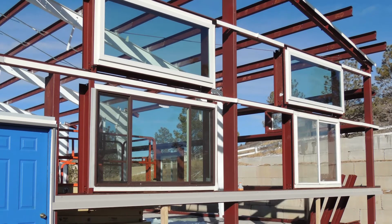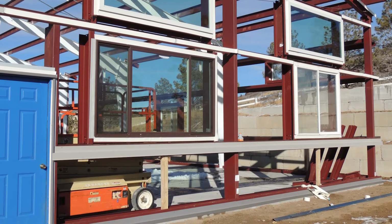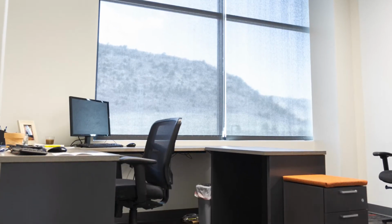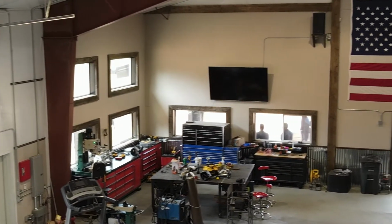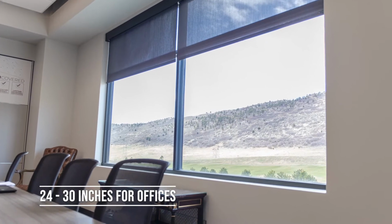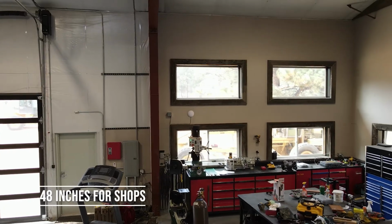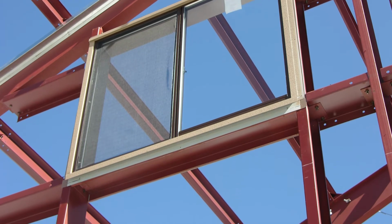Too many times we see window framing specified as field located, but the location and sill height, important design criteria, are missing. The sill height, or bottom of the window height off the finished floor, is probably the most important measurement needed and can vary. Different variables such as an office sitting position or to a shop where the user is primarily standing can affect this. It is common to see sill heights 24 to 30 inches off the finished floor for offices and 48 inches for shops. A field-located framing kit can be sized correctly by the Metal Building Design team.